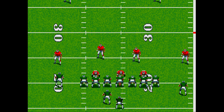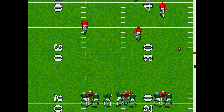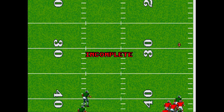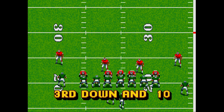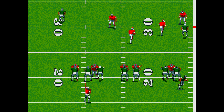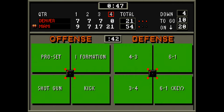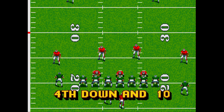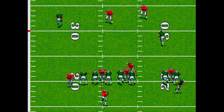I probably don't spread the passes around as much as I should in this game. Oh, he didn't go the same way this time. Try this one up the middle. Ah, just turned my arm too far. Gives us some easy points if we don't complete this pass.